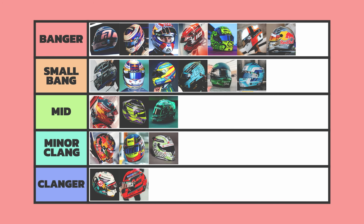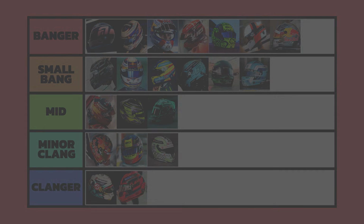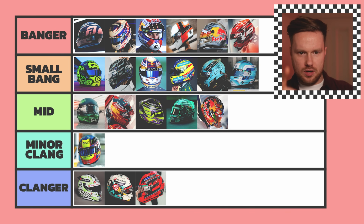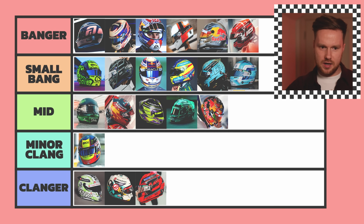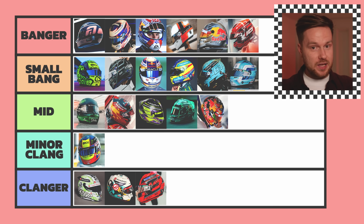Thing is, as it looks here, there's way too many in banger, so I have to move a few around. Albon's is better than Sargeant. Sargeant's is better than Verstappen's. Verstappen's better than Hill. Hill better than Ricciardo. Ricciardo better than Leclerc. I think I'm happy with this. Just the 3 clangers this year. 6 bangers and 6 small bangs. So generally speaking, well done everyone.